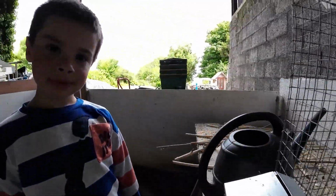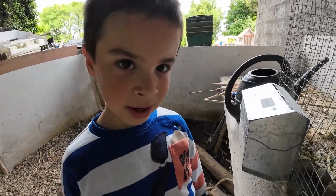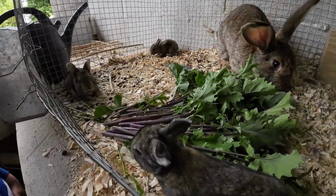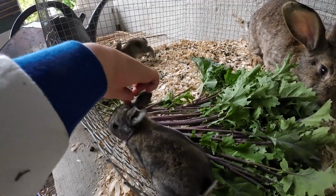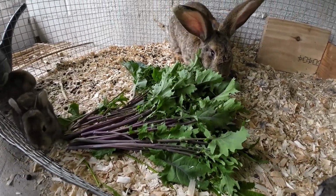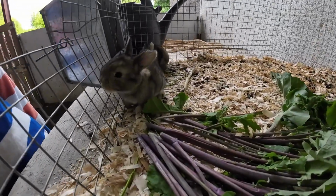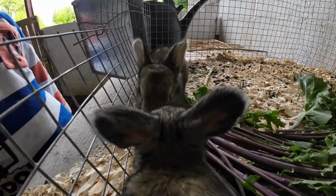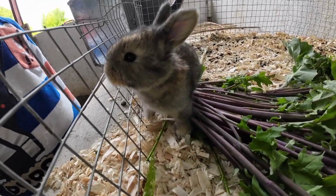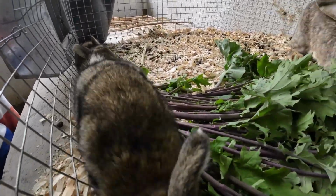How are you doing? You think the baby rabbits are super cute? Yeah, and they're only like this size. They're tiny, aren't they? Look at them. How cute they are. Pet one. Gentle. They get used to you. Cute.